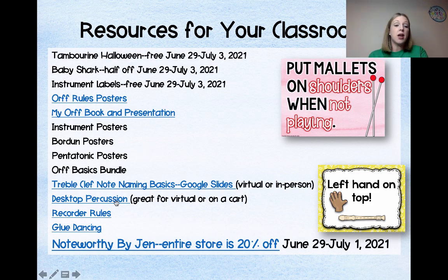It's great. Desktop percussion, if you're looking for a fun activity on a random day, you don't even need a desk. I did it in my regular classroom and just had the kids bring two pencils and a book, and we played along to a pop song, and they had so much fun.